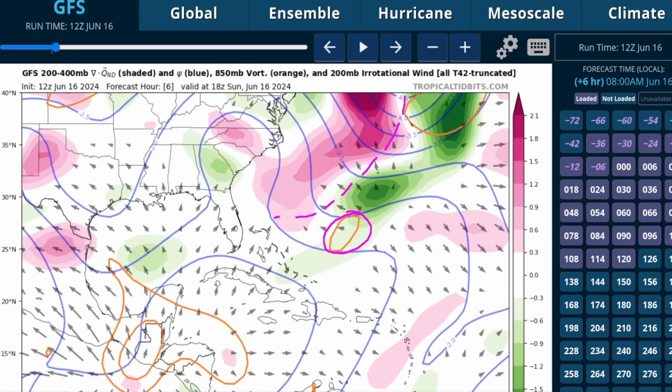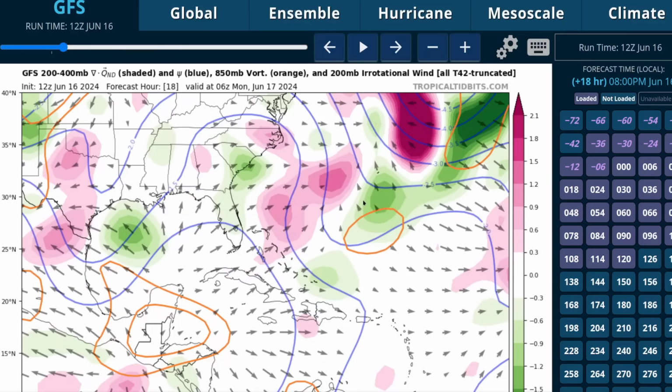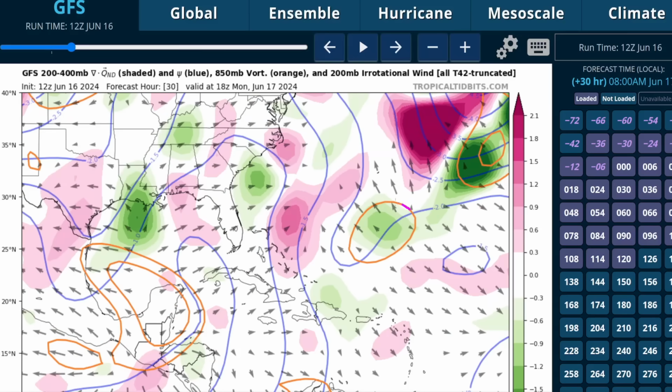And this area of green along that old cold front indicates the baroclinic or non-tropical forcing for rising motion that helps generate thunderstorms and spin up surface rotation, like this orange contour here. And so you'll see over the next day that this area of green is actually co-located with our seedling, helping to initiate that rotation in the form of that orange contour.